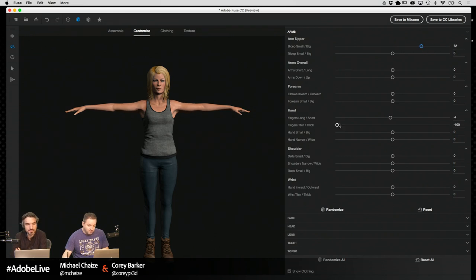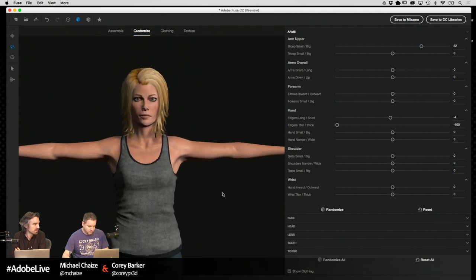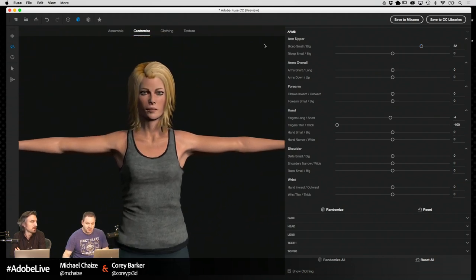So there is a question for you, Corey. All the clothes, all the assets you are showing, the 3D models, does it come directly with Fuse, or did you have to download them? Everything that you've seen me put together so far is built inside the Fuse program. There are no add-ons. If they download and install Fuse now, they can do exactly what I'm doing now. Yes, exactly. You can follow right along if you want.